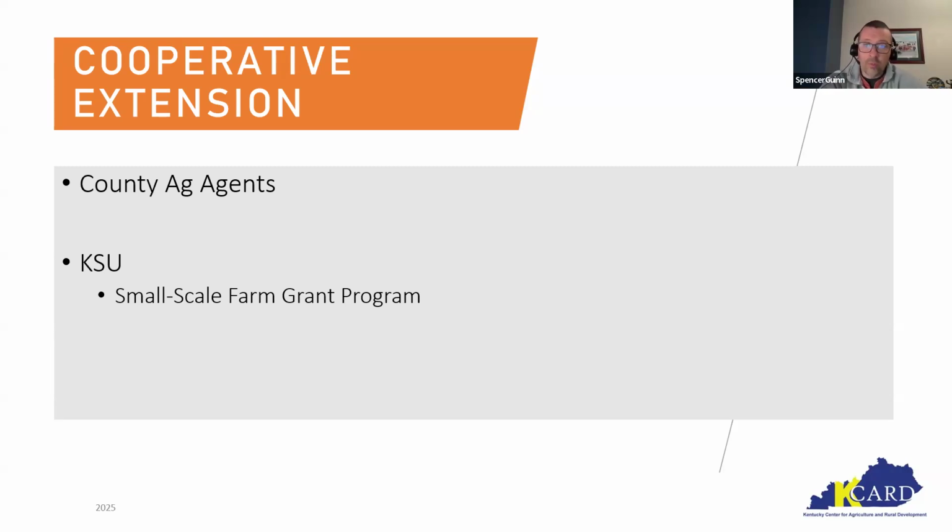But we're going to start off with, how much money do we need to make this operation have a chance at success, before we go looking for sources of funds.